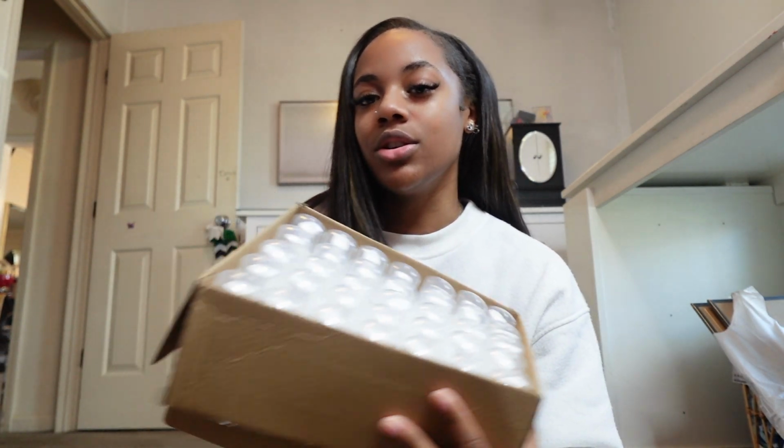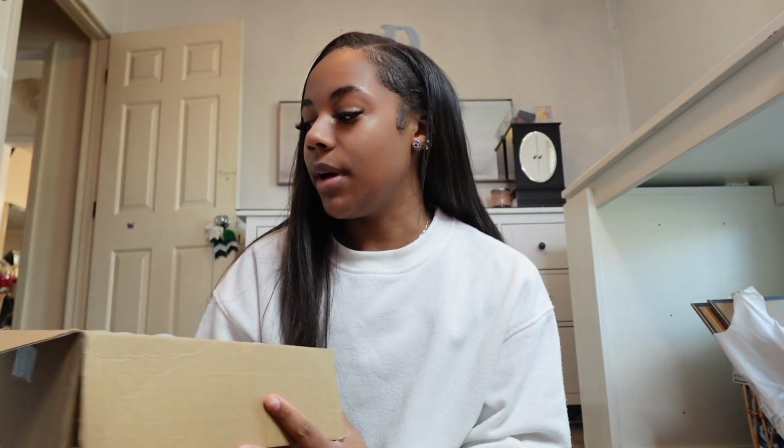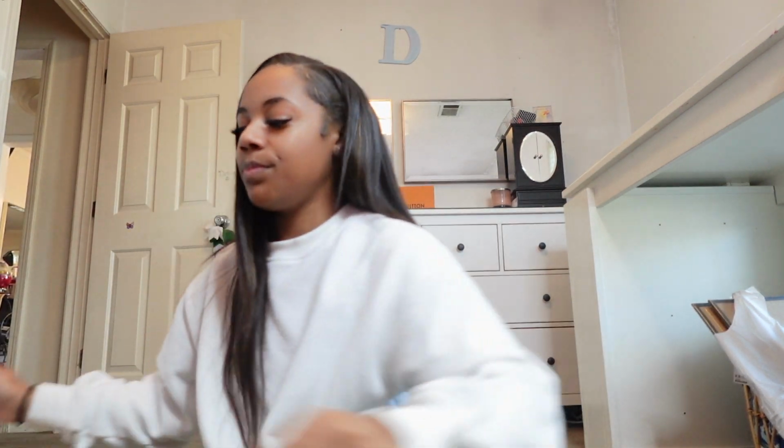In this box, we got my lash shampoo bottles. I make and sell lash shampoo for my clients, but I haven't done it in like months, so I'm finally getting back on it. So I'm gonna make some lash shampoo kits for them.